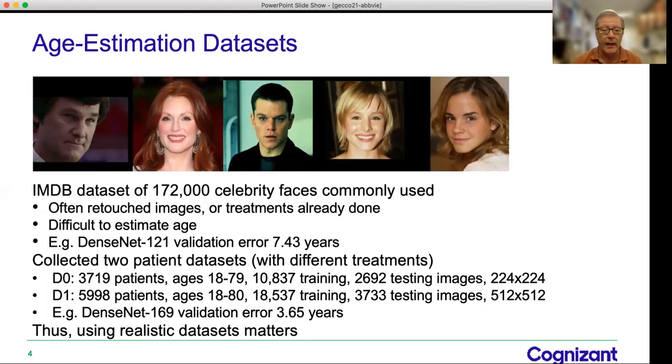6.5. And that is already a significant improvement. We're getting to a ballpark where it's meaningful to ask and evaluate whether treatment is improving. So having a realistic data set really matters. And we have them now from our colleagues at AbbVie.